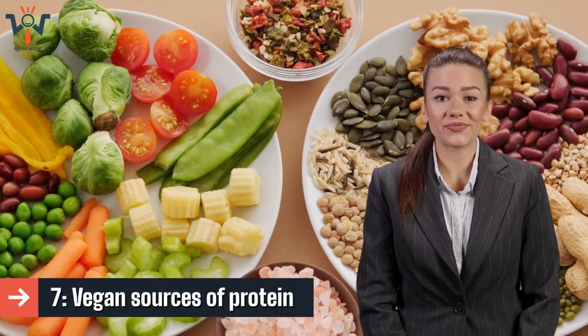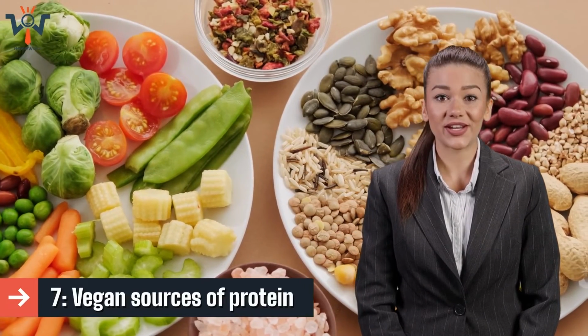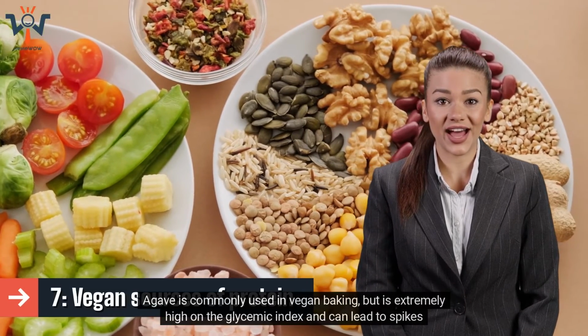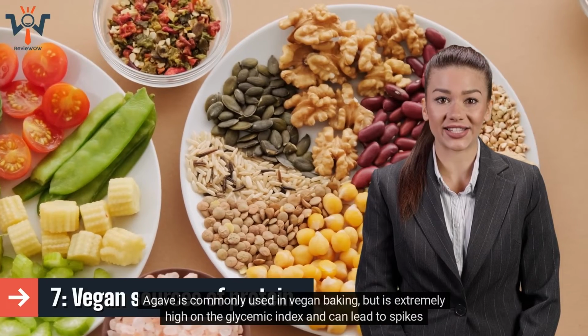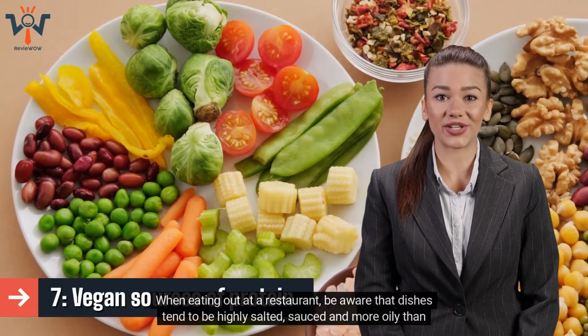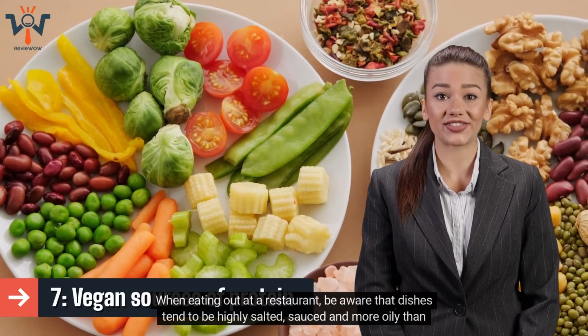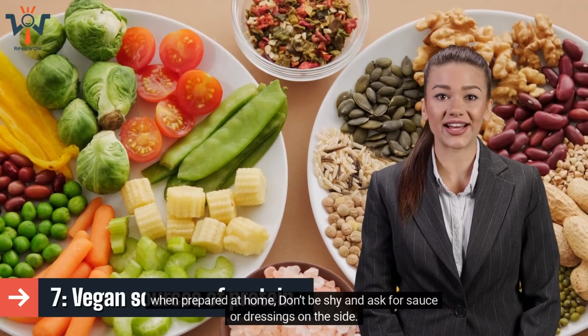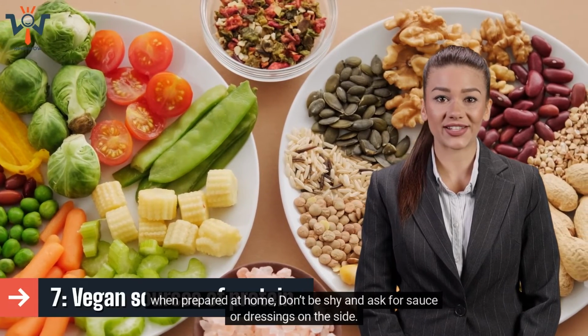Refined sugars. Agave syrup. Agave is commonly used in vegan baking, but is extremely high on the glycemic index and can lead to spikes in blood sugar. When eating out at a restaurant, be aware that dishes tend to be highly salted, sauced, and more oily than when prepared at home. Don't be shy and ask for sauce or dressings on the side.